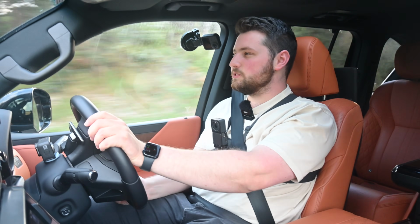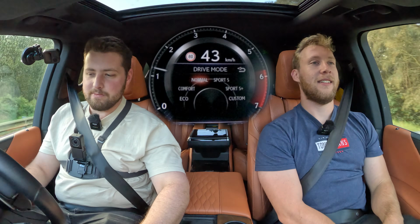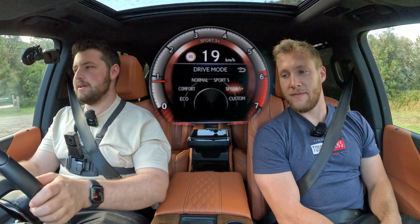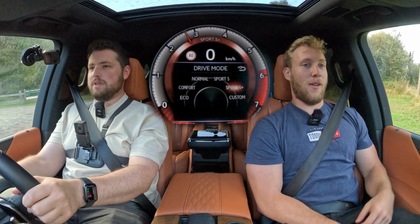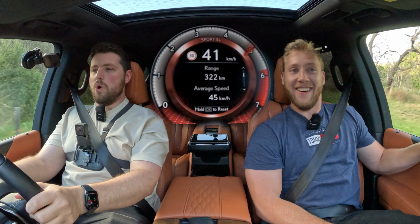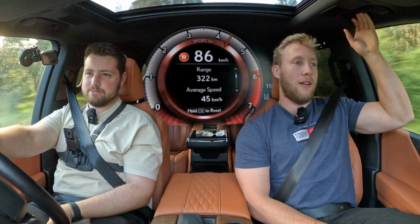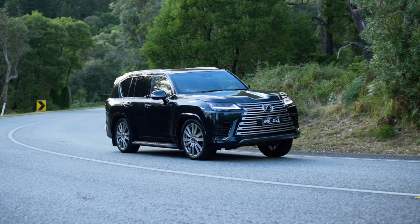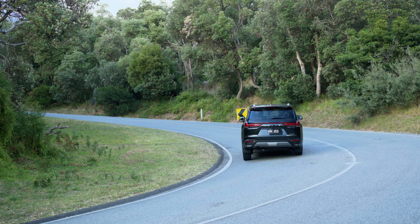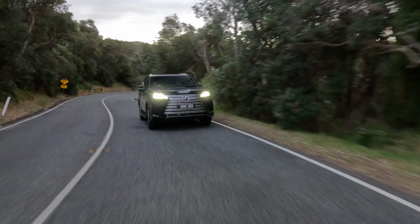All right, we're at Saucy Corner. Let's test this thing's capabilities. Gonna go into sport mode, sport plus mode, and we're gonna do a little bit of a brake boost launch here. I'm scared. The torque. Oh my God. I love the sound of this engine, man. Oh, and the shifts are so fast. Come on, baby. Oh, it's so effortless in how it pulls.